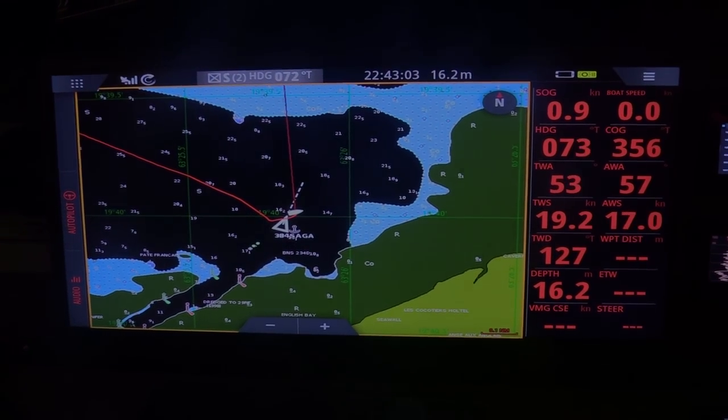In the next episode, we are going to explore Rodrigues, which is absolutely a great island.